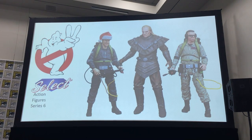We're moving on in the wake of Series 5 with Series 6. We're moving on to Ghostbusters 2. You can see Gray using Uniform Ray, and Viggo the Carpathian, and Lewis in his Ghostbusters uniform. We're looking to have these out by the end of the year.